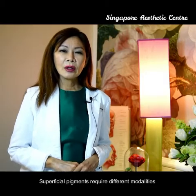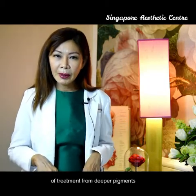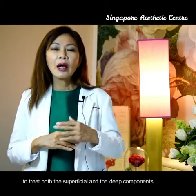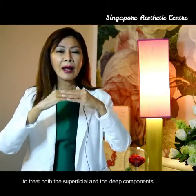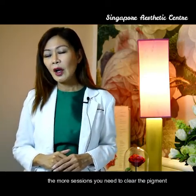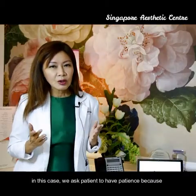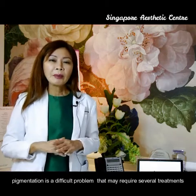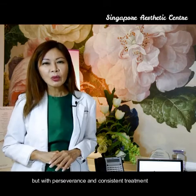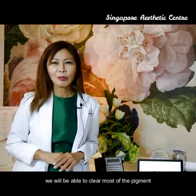So in conclusion, superficial pigment requires different modalities of treatment from deeper pigments. Occasionally, we need to combine different treatments to treat both the superficial and the deep components. And the longer the pigment has been there, the more sessions you need to clear the pigment. In this case, we ask patients to be very patient because pigmentation is a difficult problem that may require several treatments. But with perseverance and consistent treatment, I'm sure we'll be able to clear most of the pigment.